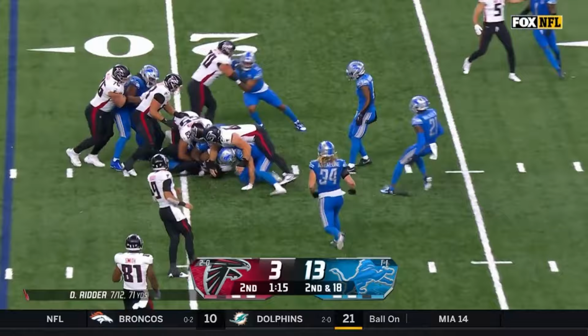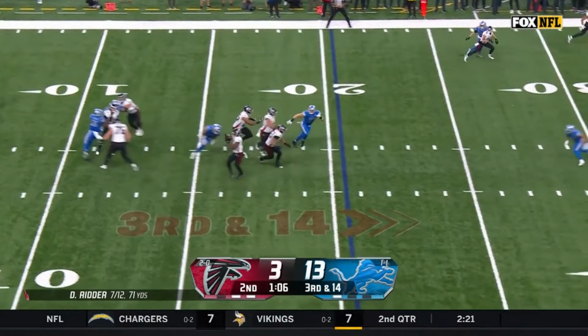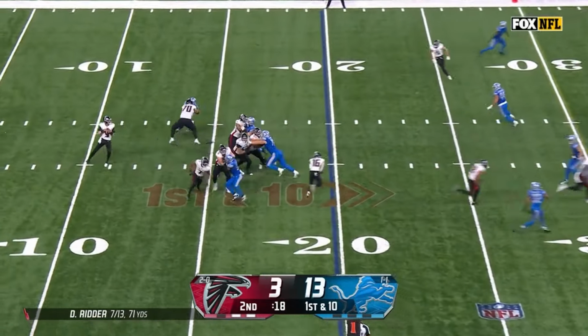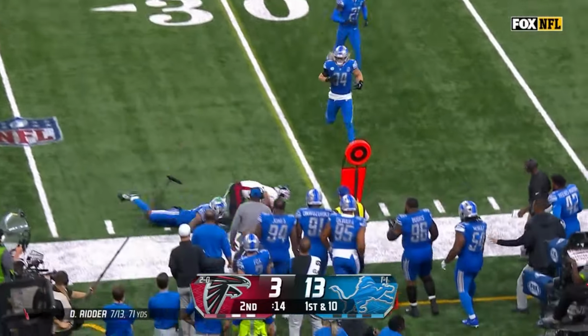Robinson into Hutchinson. Past the 20. Four-man pressure. And it's off of Robinson and incomplete. Saw so much of it against Green Bay last week. Out of the backfield, Robinson turns the corner and smartly gets out of it.